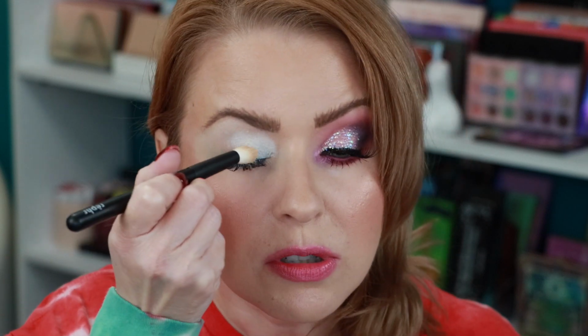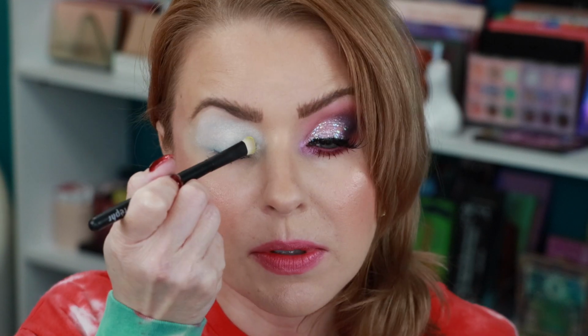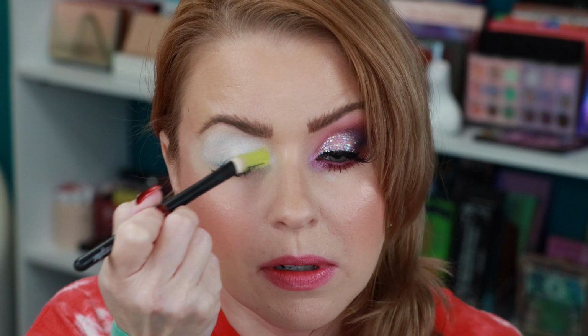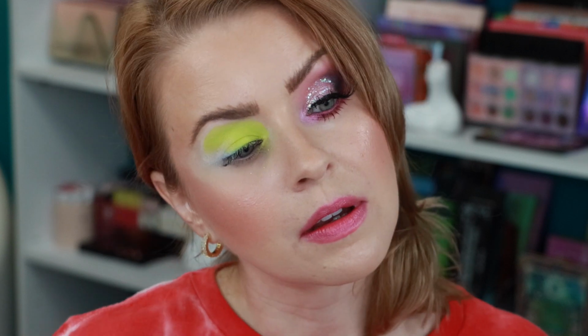I'm going to use my Rephr 32. I'm going to apply that especially on the inner corner. We do have a green Super Shock that I'd like to use. Alright, so now I'm going to go into that sequin green shade, and that shade is called Frazzled. And I'm using a Rephr 02. Oh yeah, that makes a difference. Okay, so I like that a lot.